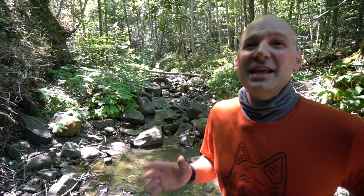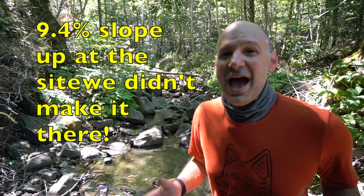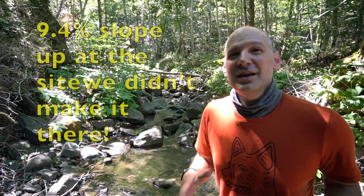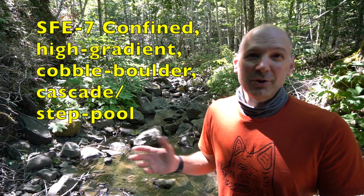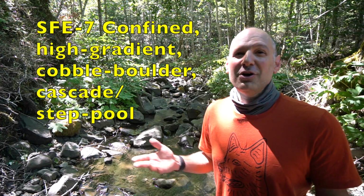But we really wanted to get up to very high elevation and show you one of the really steep kinds of rivers that we have in California. So within the South Fork Eel region, this is a confined, high gradient, cobble-boulder, step pool cascade. That's a pretty big grab bag. I mean, step pool, cascade.